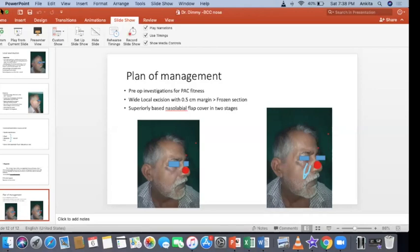Will you prelaminate your flap? Yes, sir. This is also an option for lining, the prelamination of the forehead flap with skin graft. It will be done. But when there's a malignancy, okay, BCC means then it's okay. But otherwise, as far as possible, in cases of squamous cell carcinoma and all, you might not prelaminate the flap.